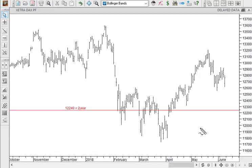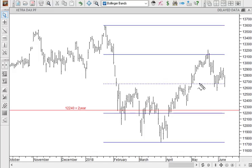And this is the German DAX, a lagging index at the moment. Here's the previous peak, and if we look at the halfway point through to this low, it's this dotted blue line here, and we are currently at the end of this week just managing to hold on to that support.